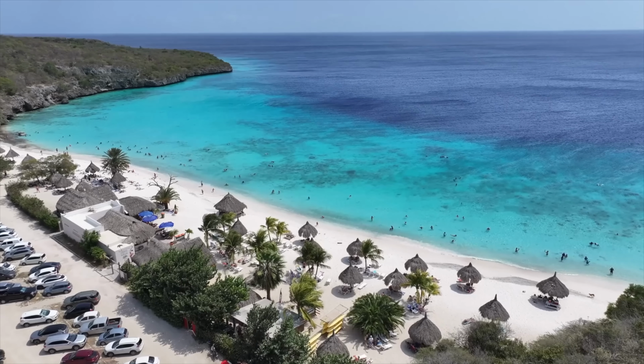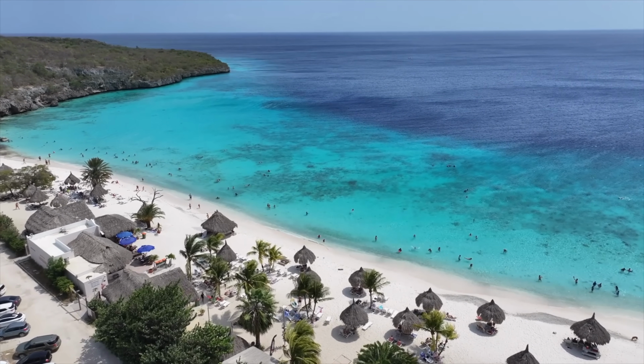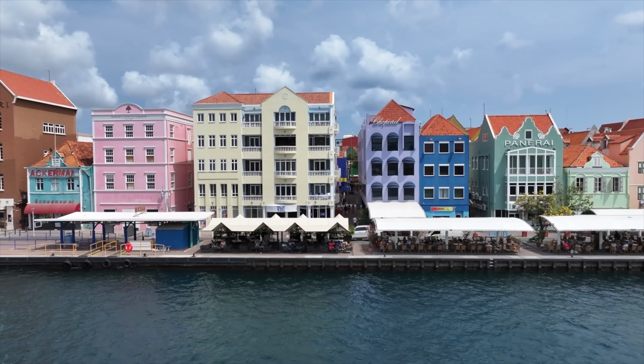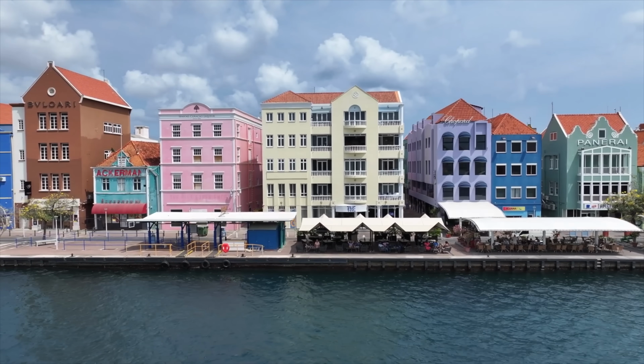And this is a look at Gorda. This is actually one of the best beaches on the island. Also the capital, and a colorful place at that. This here is Willemstad. Now we're on to the next one.